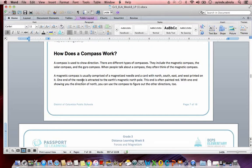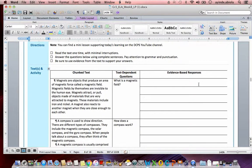A magnetic compass is usually comprised of a magnetized needle and a card with north, south, east, and west printed on it. One end of the needle is attracted to the Earth's magnetic North Pole. This end is often painted red. With one end showing you the direction of north, you can use the compass to figure out the other directions too. Okay, now we've read the text. Let's go ahead and begin to answer the questions.